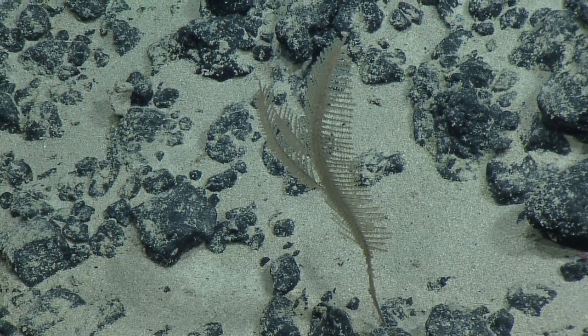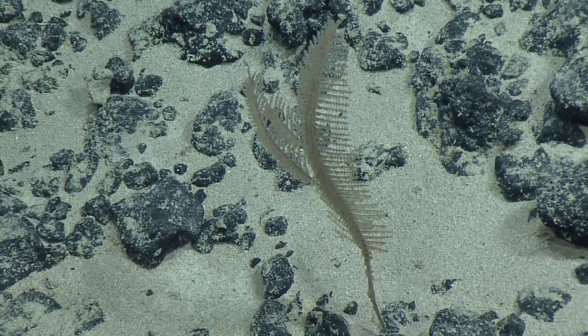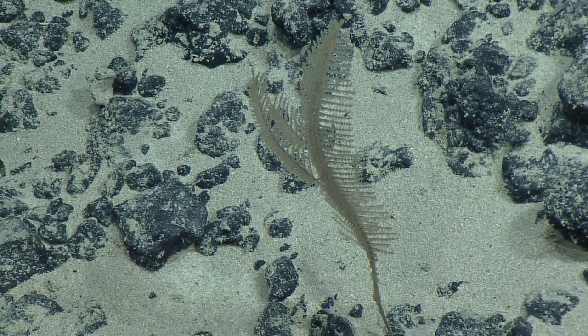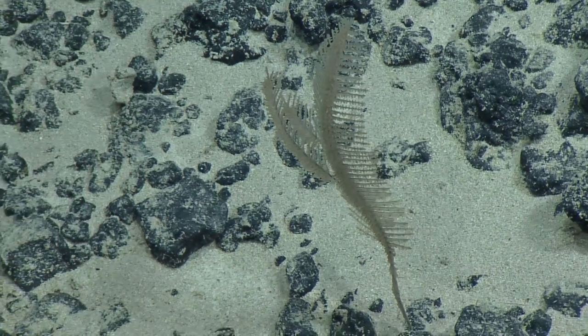Interesting branching. That is a different one. Is this full zoom? I got a little bit more. That's it. Thanks, Amber. Fantastic. Beautiful. Excellent.